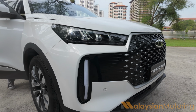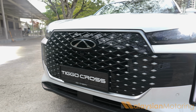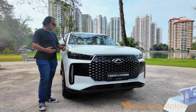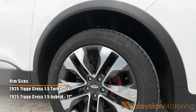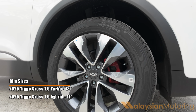You get full LED headlights up front, replete with an LED daytime running light down here. You get a newly redesigned Chery expanding Cosmos grille, replete with these little diamond studs, which we saw before from the Chery Auto 5. But a lot of the design here is meant to emphasize the width of this car. As we move further down the side, the turbo model will run 18-inch alloy wheels, which will, at least on these cars, be wrapped in GT Comfort 520 tires, although the hybrid uses 17-inch alloys wrapped in Silone rubber.